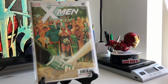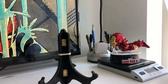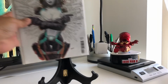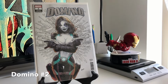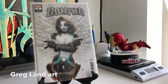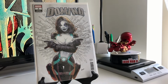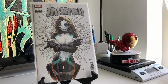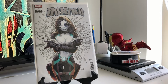And the last one I picked up from my LCS is this Domino #2 with a Grail cover. That is awesome, fantastic. That's a super cover. I have a Domino #1, and as well a J. Scott Campbell Domino #1, which is a really awesome, really fantastic looking cover.